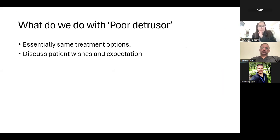So the question bounces back to, what do we do with the poor detrusor? For example, this is the scenario where your patient had poor detrusor function, so you're trying to get the patient to void. But we have seen in our practice that even if you start off with a good detrusor, if you leave it untreated for a very long time, it turns into a hypocontractile or acontractile detrusor. And what do we do with these patients?